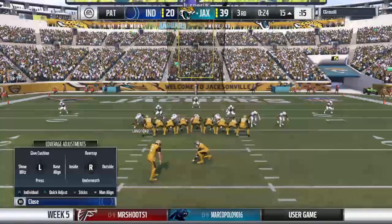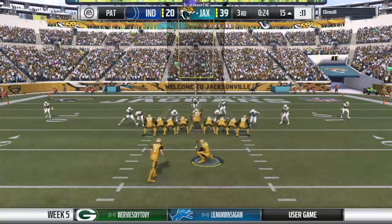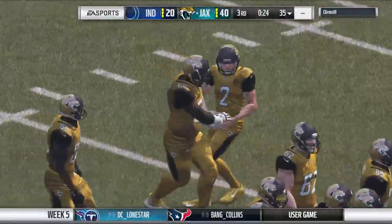The extra point now coming from Myers. And can you believe it? He misses another one, his third so far.